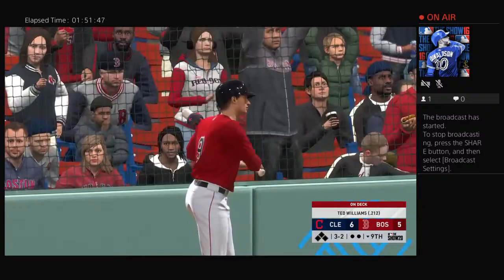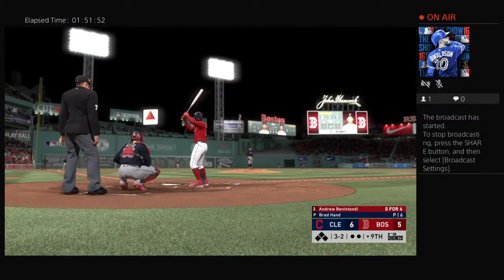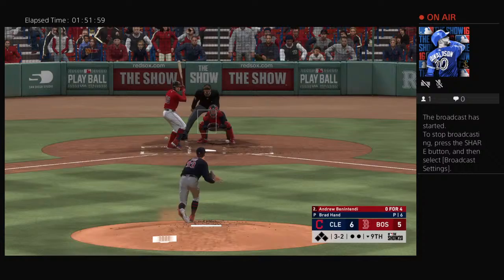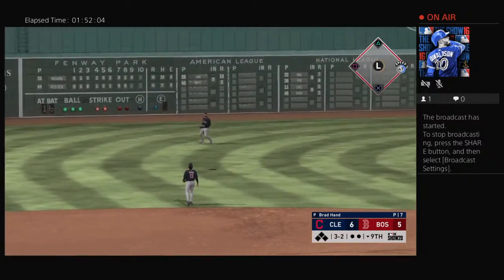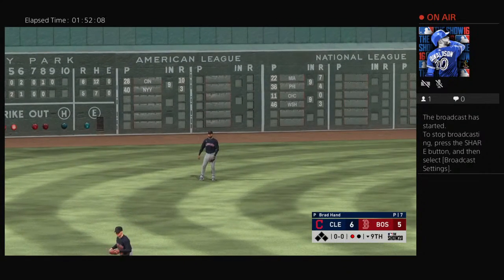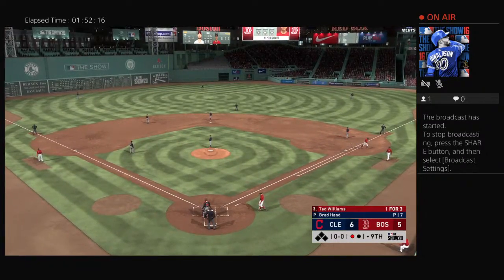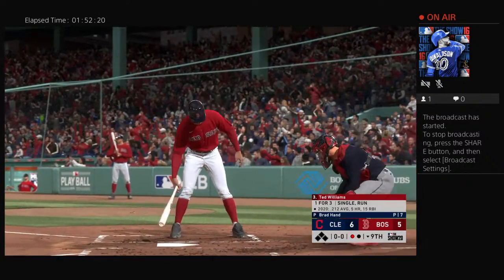Ted Williams waits on deck. Lifted the other way to left center. Santana is there, and that's not the start to the bottom of the 9th this crowd was hoping for. 1 away. Number 9, Ted Williams. At the plate, Ted Williams.